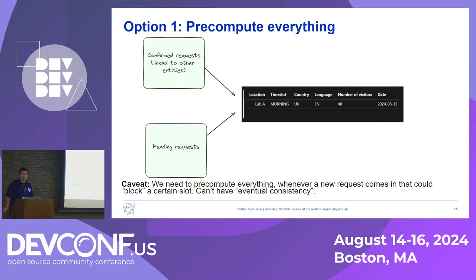So you have some options, right? One of the options is to just pre-compute everything. So you take all the requests, which you confirmed, and all the requests which are pending, so the ones that were not actually approved or not by the visit service, and you build a huge table with all the permutations, right? So all the languages, all the countries, how many slots, let's call them, are blocked by these people, right? Well, what's the caveat here? Well, we need to pre-compute everything, but the problem is when a new request comes in, then you need to make sure that it goes in and blocks the system the moment when it comes in, so that a future visitor might not try to get the same slot, because then they're going to get rejected, right? So it's a bit of a race condition here.